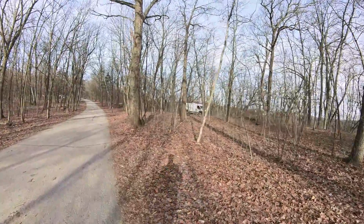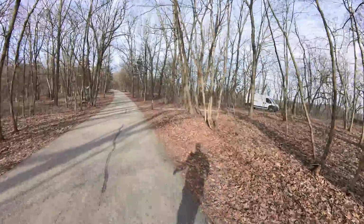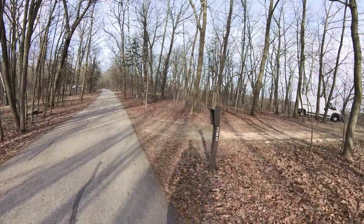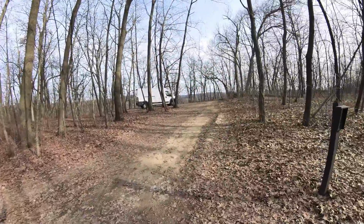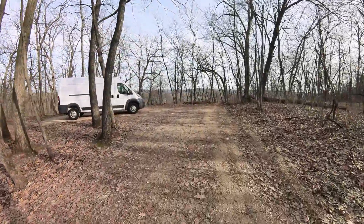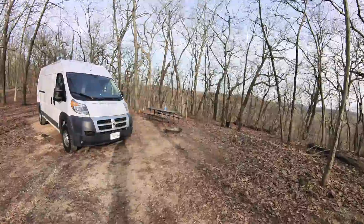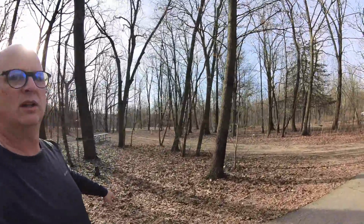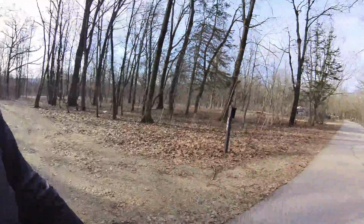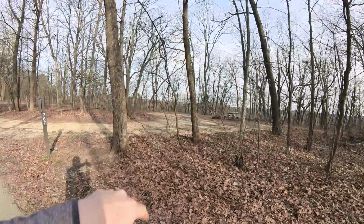285. That's my site. I had to do some maneuvering to get it in there. I'll show you that. So I backed in here, and there was enough room for me to just make this corner and back all the way over there to a fairly flat spot. 286 back here. Pretty deep straight shot there. Slopes down a little. 287 over here. Again, you've got the drive and then a flat spot over that way.